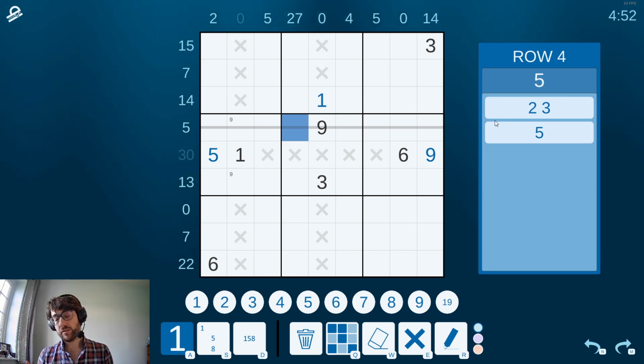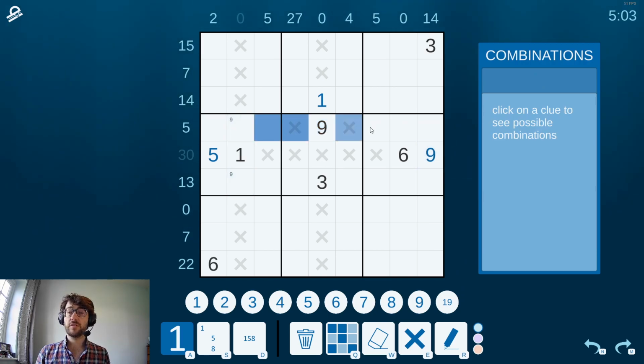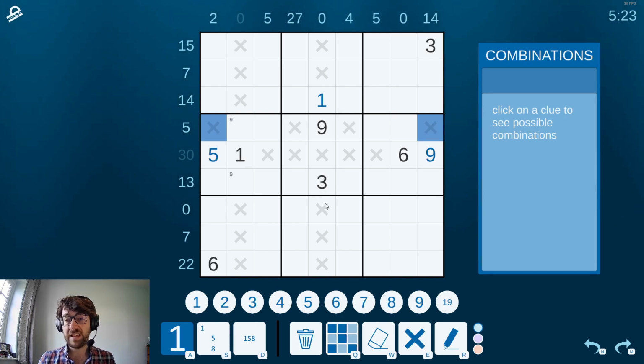So why is that interesting? I know that these 2 cells are not a 1 because they'd be next to the 9 and that's no good. I also know the most that the 5 can be is these. So the 1 can either be here and that would be a 5, or it could be here and that would be 2, 3, but it could never be here. So I know for a fact, just by symmetry, that they cannot be 1s.